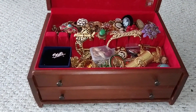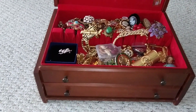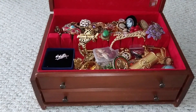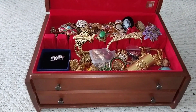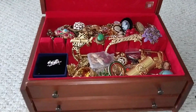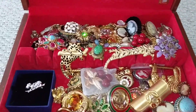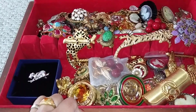But anyway, I've started wearing my brooches. I use them as pendants as well. Some of them have hooks, and those without hooks, I just try to loop my necklace chain through. But anyway, let me just show you these. Okay. Most of them you've already seen, and let me just start with something that you have not seen.